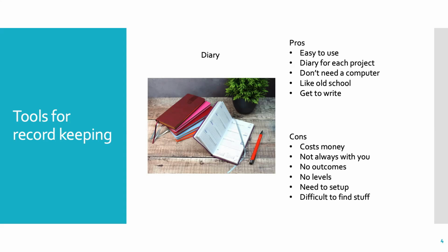And it's great to have a diary, and one should, and you can do quite a bit with it. You can even create a diary that you can use for every single project and refer back to it. So what are the pros with it? Well, it's easy to use. It's not a problem. You go and buy one and there you go.